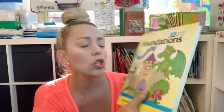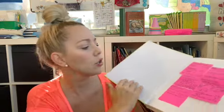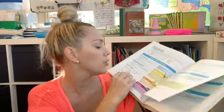We really are loving it. We're in Level B right now. So I'm going to give you a quick little flip through and kind of explain to you what it is. So here's the teacher's manual. Oh, here are my little post-its here. The layout is really nice. Let me see if I can flip my camera around.